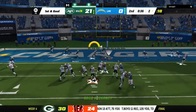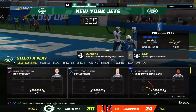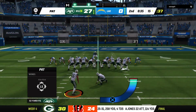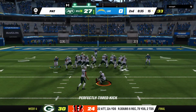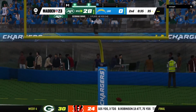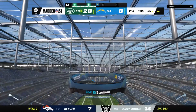Now back to throw. And this will be caught in the end zone. Touchdown, Jets. Christian Watson. A 2-yard touchdown grab. And the Jets are able to add on to their first half lead. Extra point by Butker is on target. And that makes the score 28-0. Chargers, nothing.